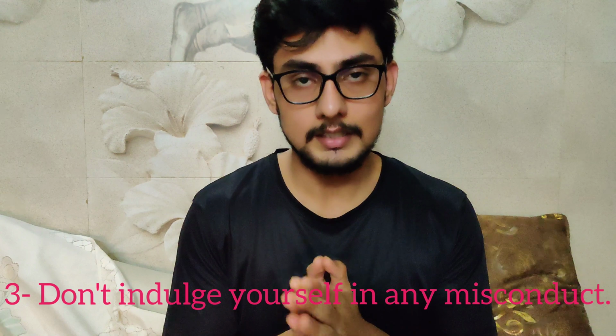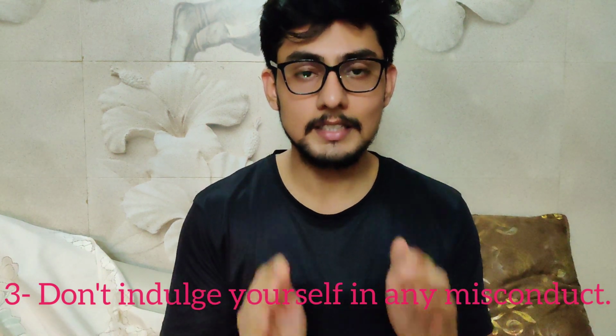The third point that you should not do in the examination hall is, do not indulge yourself in any misconduct. Misconduct includes any talking, any sign language, or any misconduct that you can do. Do not do something that has been told not to do. For example, if the reading section is going on and these are the last 10 minutes, then don't barge into the washroom without permission, because that is not allowed.